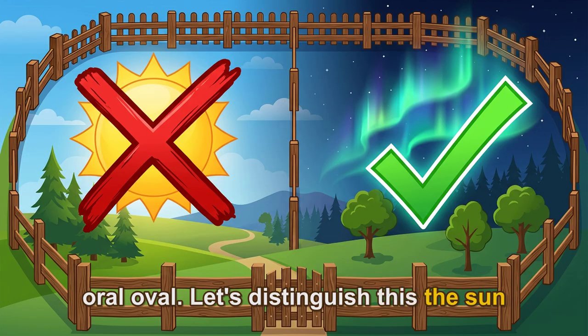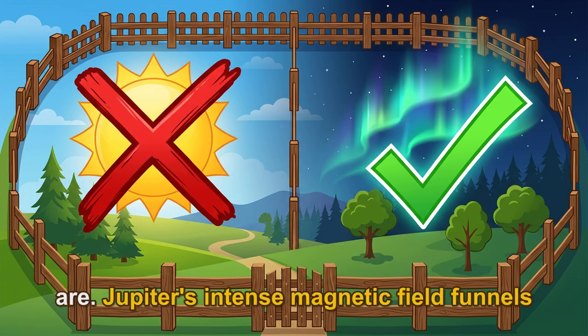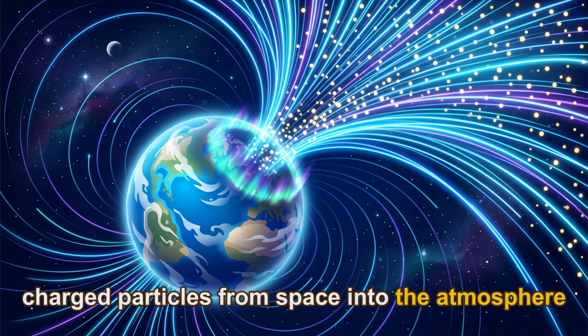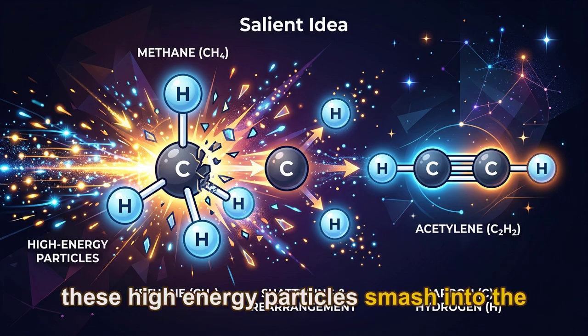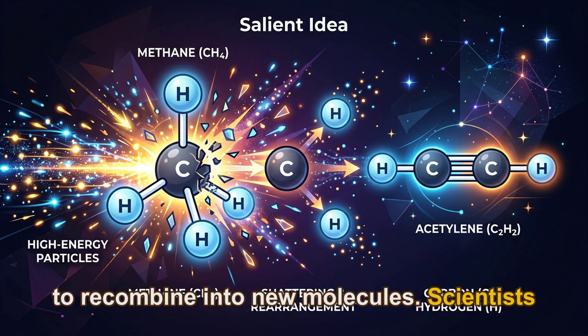Let's distinguish this. The sun isn't making these chemicals. The auroras are. Jupiter's intense magnetic field funnels charged particles from space into the atmosphere like a high-speed collision course. When these high-energy particles smash into the atmospheric gases, their energy forces atoms to recombine into new molecules.